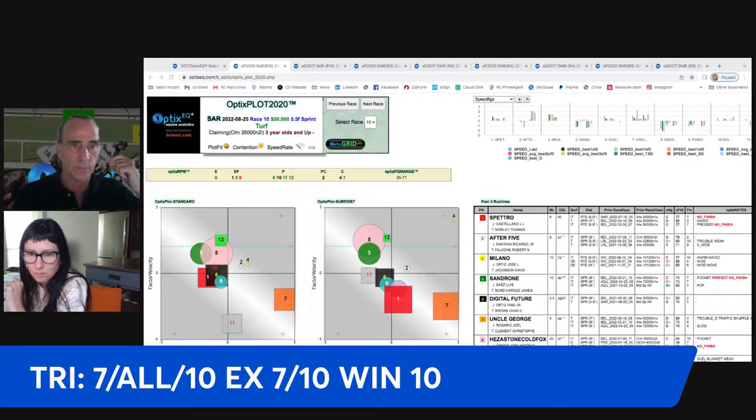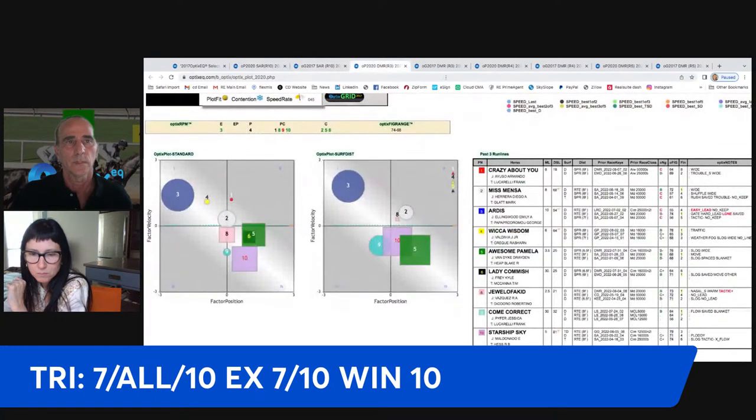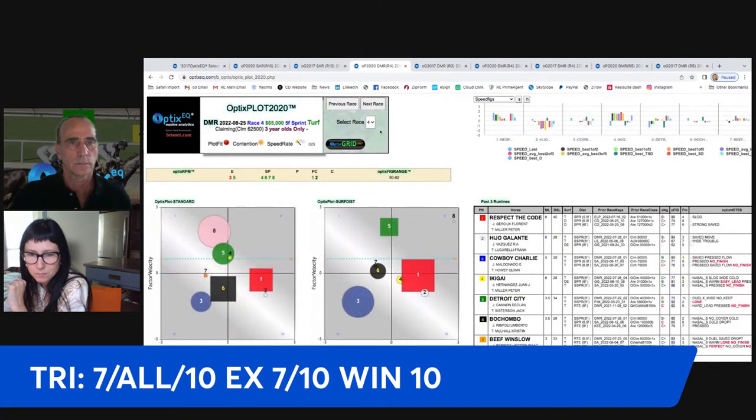The 5. Just because we thought it might be like the plot. Let me bring it up. It was like when we were talking pick 5 for protection, we were thinking, hey, this horse could do a speed of the speed kind of thing.